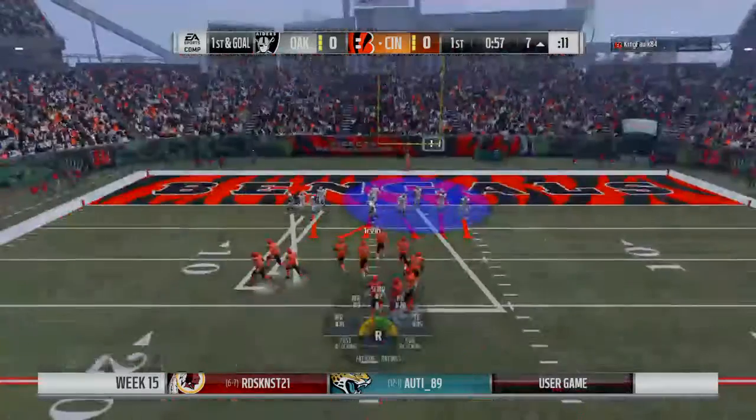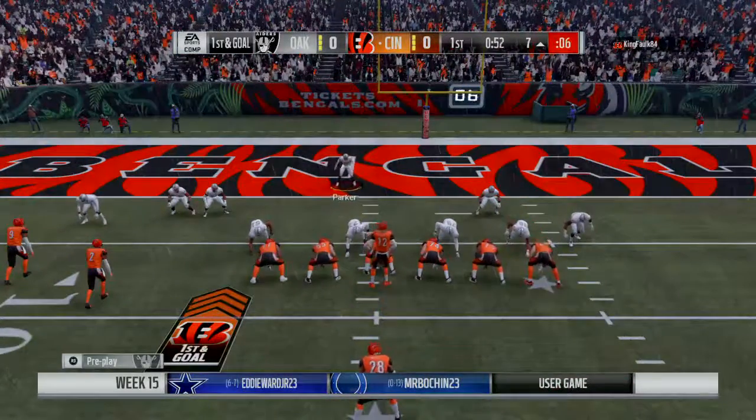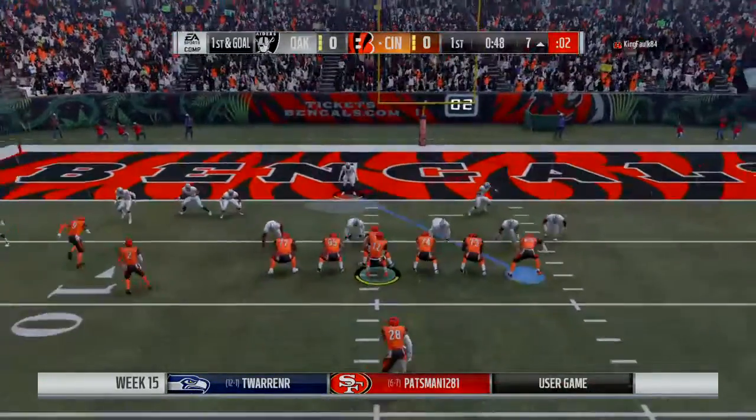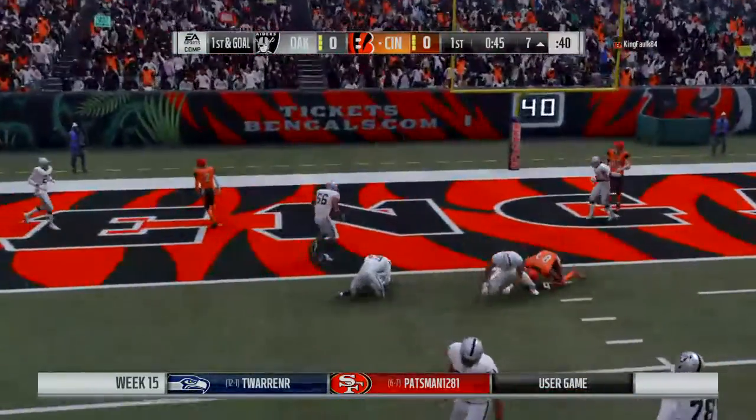A first chance in the red zone for the Bengals now. They've got it first and goal at the 7. Throwing is Cousins. And they will not get the connection there.